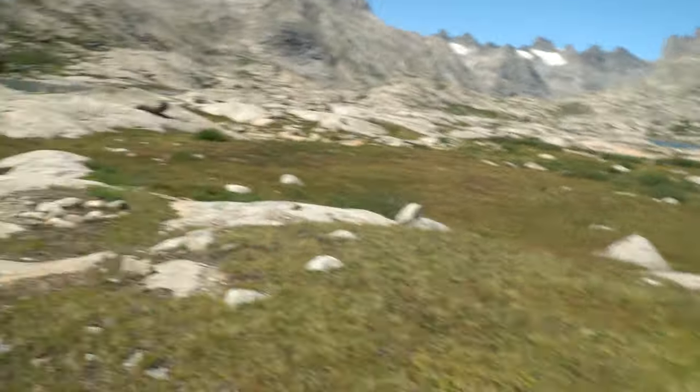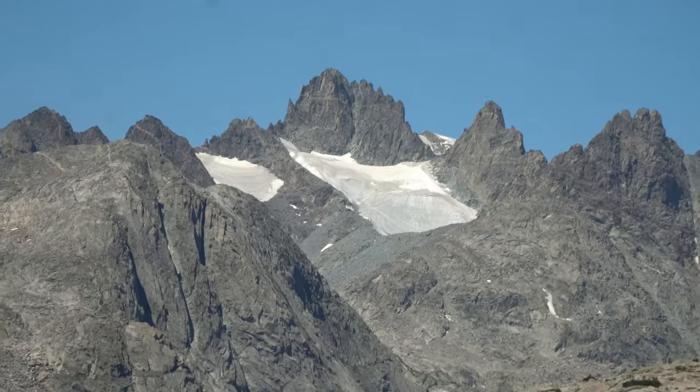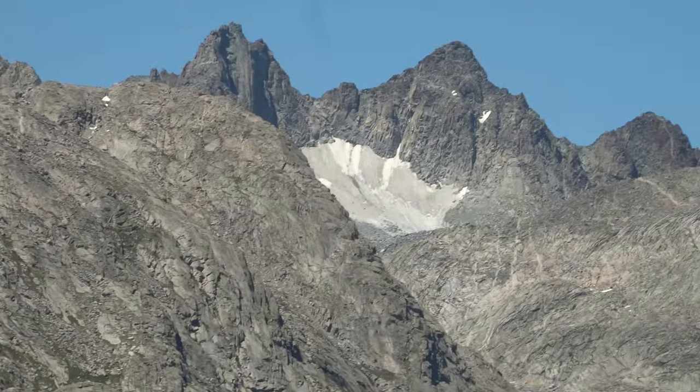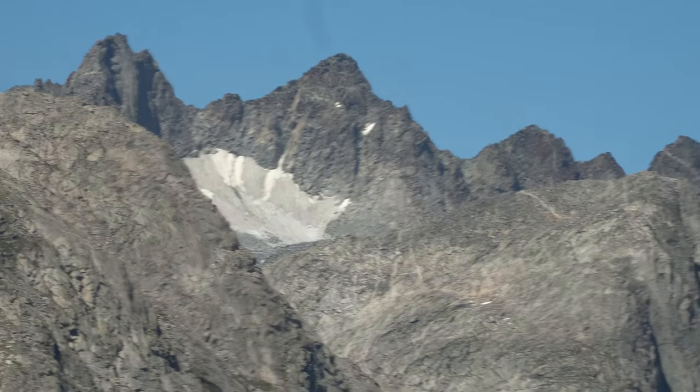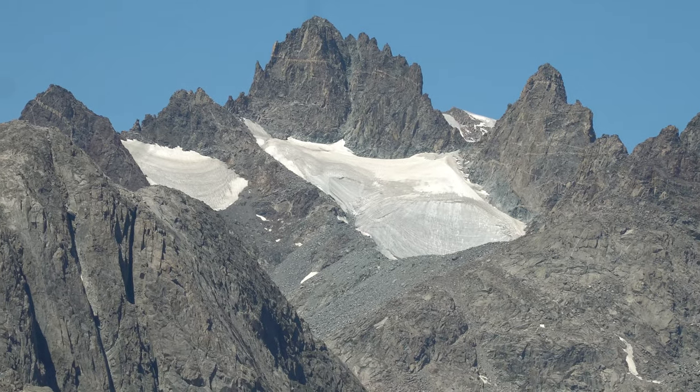And now it's time to find a spot to eat lunch. Look at this. Look at that out there. The glaciers up there. Let me zoom in all the way for you. When do you see that? Another one over here. Wow. I could stay here all day and take this all in.